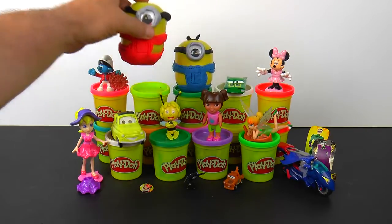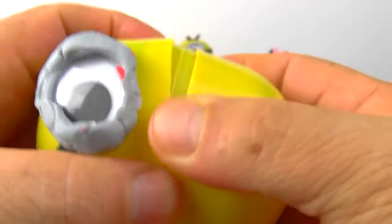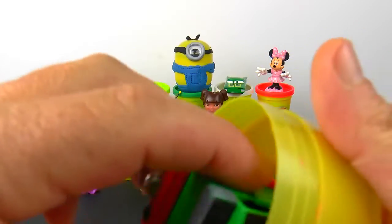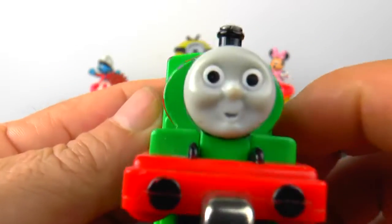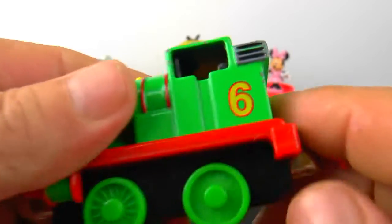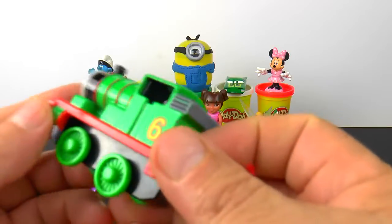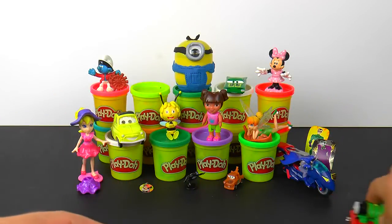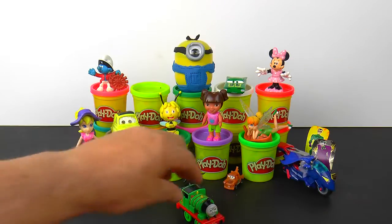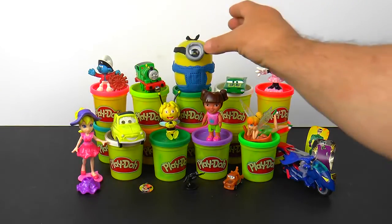And another group with one eye. Let's say he's Carl. And here is an engine, a green engine, so he's Percy, the number 6 engine, friend of Thomas. Toot toot. Percy, he's the cheeky one. Okay, and the last minion out of the 9.